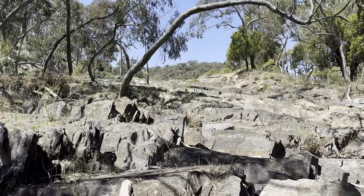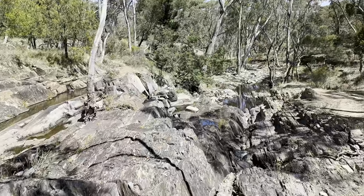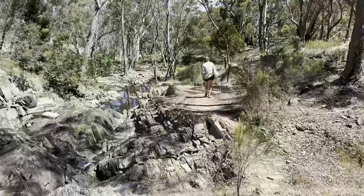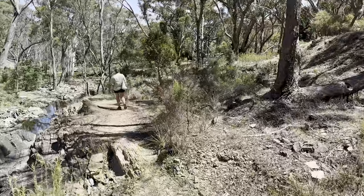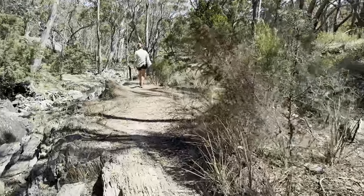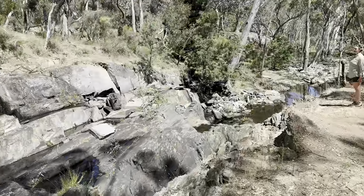So we've left the reservoir. This is actually the spillway. A few nice plunge pools here this year. Normally it's dry. We're on our way back to the Pennyweight car park, Pennyweight Cemetery graveyard. Look at that.